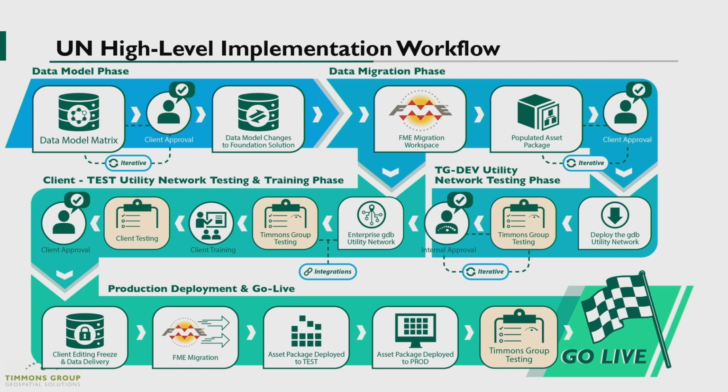So we use Safe Software's FME, or Data Interop extension, if you're more familiar, to do our migrations. And we migrate into that data model that we've customized to fit your needs. This, again, is iterative. We'll populate it, we'll do some QA on it, we'll repopulate it over and over again until we're happy, and then we send it to you to see if you are happy with what's in there. Did all the domain values get over correctly, or is there anything you're not expecting to see?